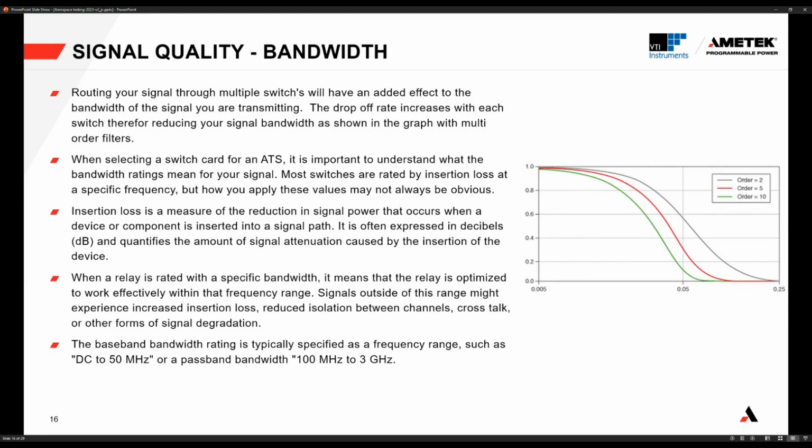So if we continue with this sine wave idea for a little moment here, if you route your signal through multiple switches, which was the case with the matrix that I was talking about earlier, each time you go through another relay, you pass through what could be looked at as something similar to a low-pass filter. If you consider each relay as a low-pass filter and you start to stack them up, you start to get multi-order filters, and the graph to the right explains that.